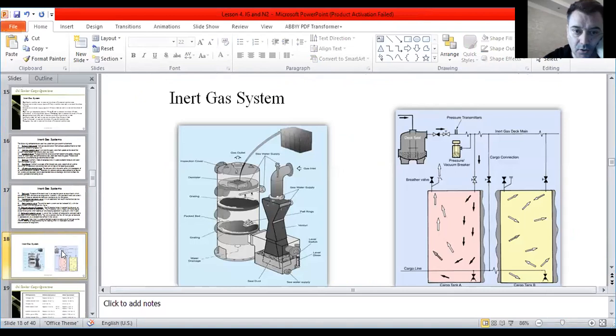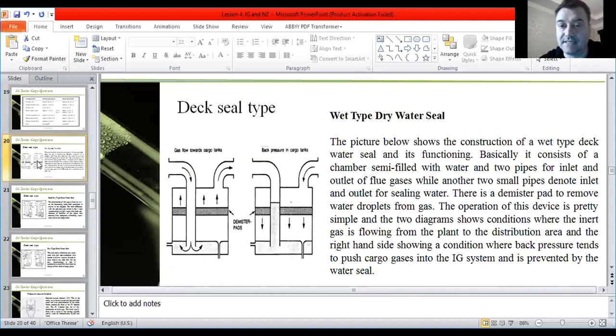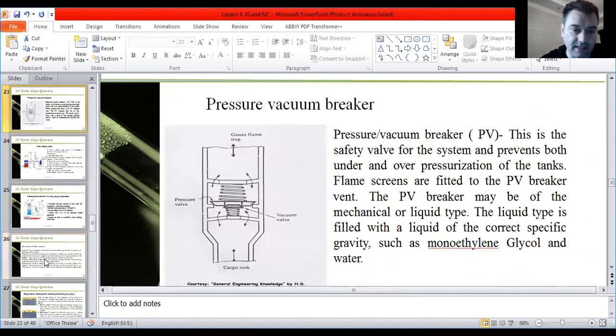Well, let's go a little bit further because here we have already 10 minutes remaining. So please check what components the inert gas system consists of. We have a deck seal, which is the wet, dry, semi-dry type. The pressure vacuum breaker works like a spring that protects you from releasing the gas outside, just to keep the gas inside.